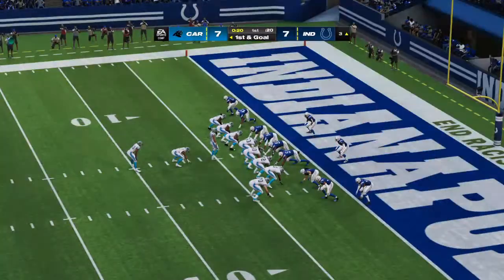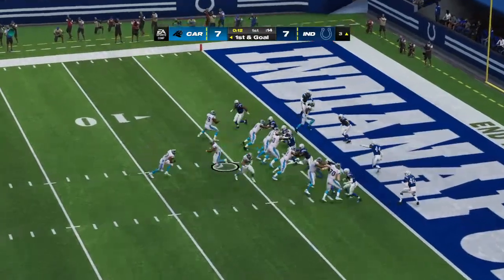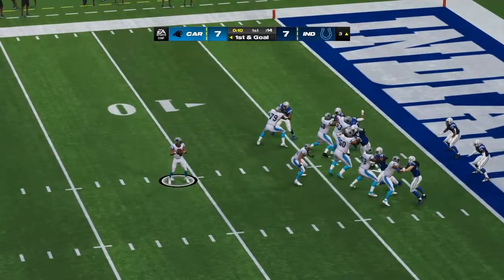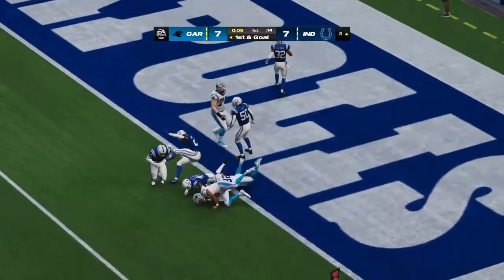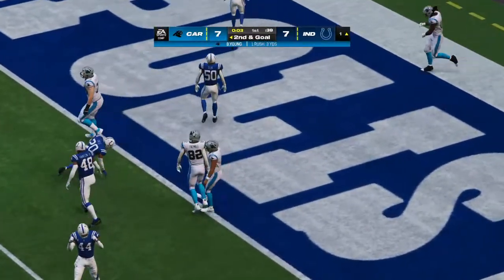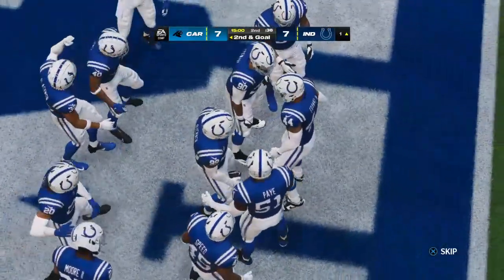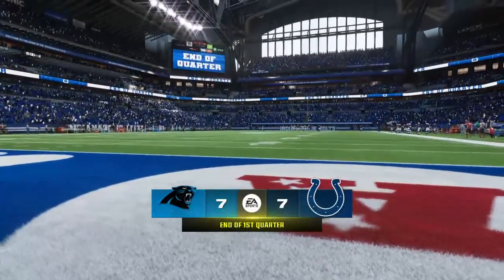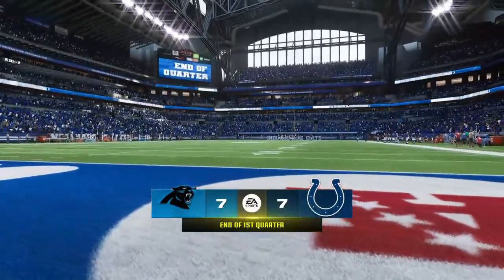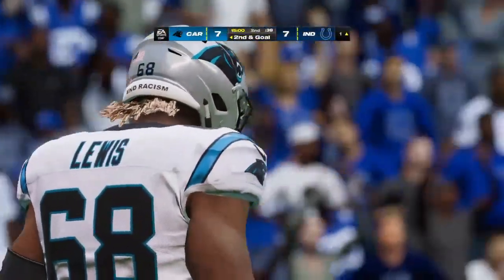Here we go. 45, right. Young off the play fake. Now he steps away. Give him a couple on the scramble. It's 2nd down. 7-7, our score after 1. Panther football to start quarter number 2. As they come up now, 2nd and goal.